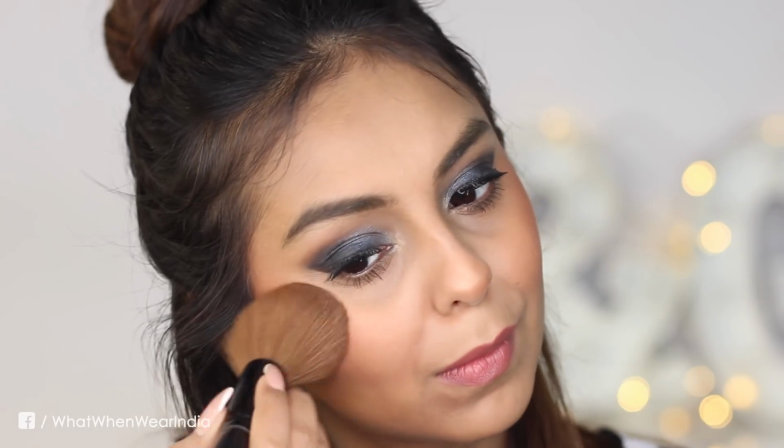And then for the finishing touches, I just blended everything in with a big size brush and used my NYX Dewy Finish setting spray, and my makeup was done.